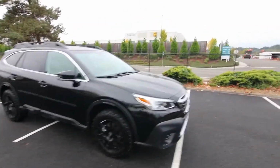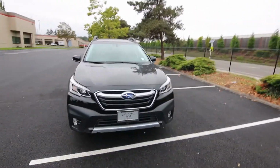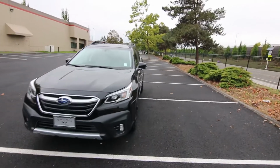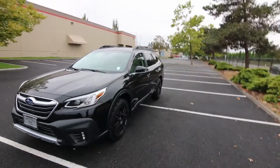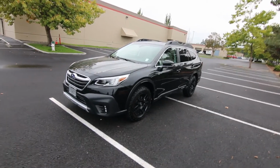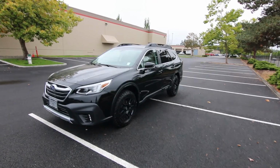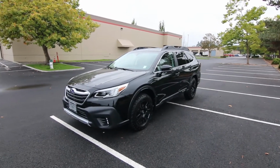Going back to this Outback, we have complimentary delivery to pretty much anywhere in Washington and Oregon. We can put this on our car hauler, print up all the paperwork, and bring it to you, so you can have this beautiful Outback without even leaving your neighborhood with our mobile delivery service. And of course, if you want to come in and visit us, you're more than welcome to. And if you're a little bit further away, I unfortunately can't do complimentary, but we do ship nationwide.